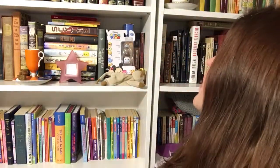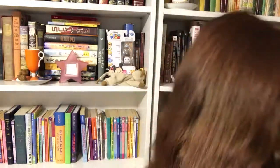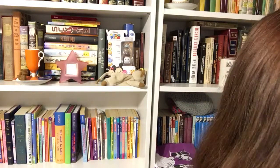Let's see. What is the longest book on your bookshelf? Okay, I forgot to check for that one. I'm going to go with David Copperfield, just initially.